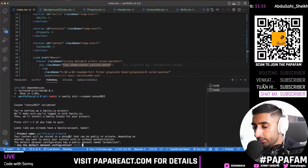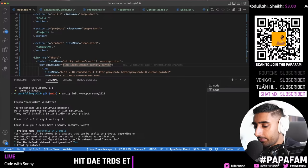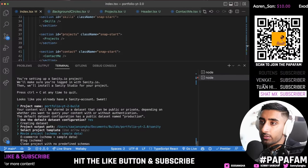The default database configuration, yes, just hit enter, that's fine. And then you wanna leave it like this for now. Create output path. So I like to call this one sanity, right? So I literally like to call, create another folder called sanity. So I'm gonna do that, hit enter.